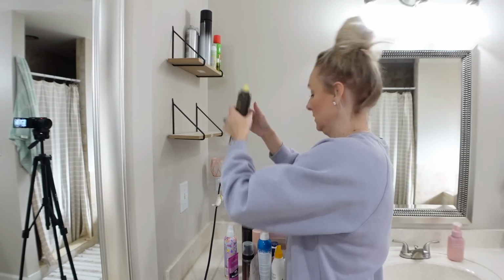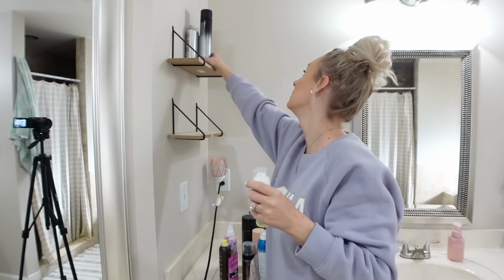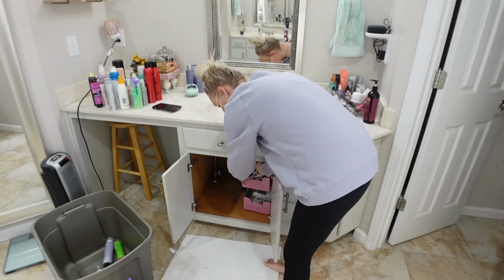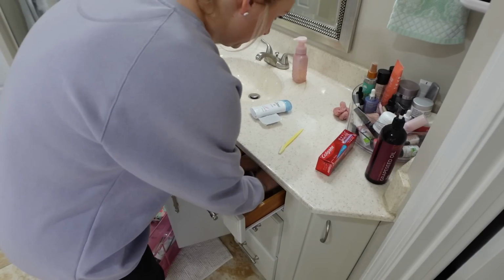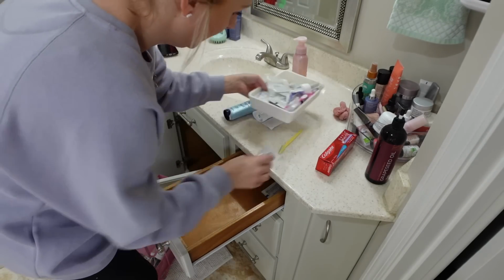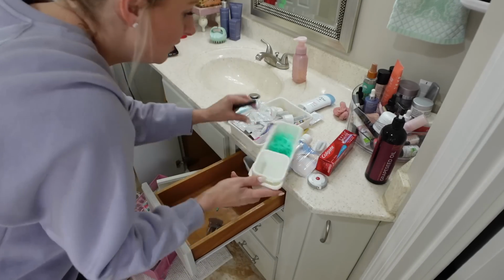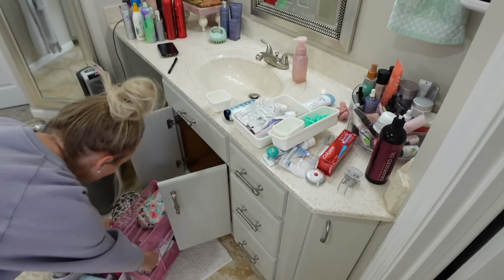I really like how these little shelves that I got at the Dollar General for $5, by the way, function. However, I just felt like it was a lot of clutter, and anytime I looked at my vanity after I cleaned it, I never felt like it was clean because there was all of that visual clutter. So I did rearrange that, and I love how it turned out.